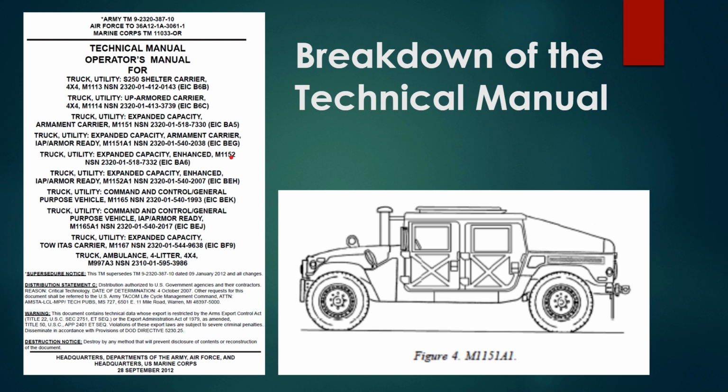1152 looks like a Ford Ranger. It's got the little truck bed where it's a two-door, so it's cropped here, and it comes back and it's a truck bed. 1152 A1s. The 1165 looks like this, but it's a four-door up-armor Humvee. And then it goes through 11s. So essentially, all to say that this 387-10 covers all of these vehicles, but you need to understand that this EIC, this Equipment Identifier Code, Bravo Fox 9, only is for this. The BEJ is only for the 1165A1.